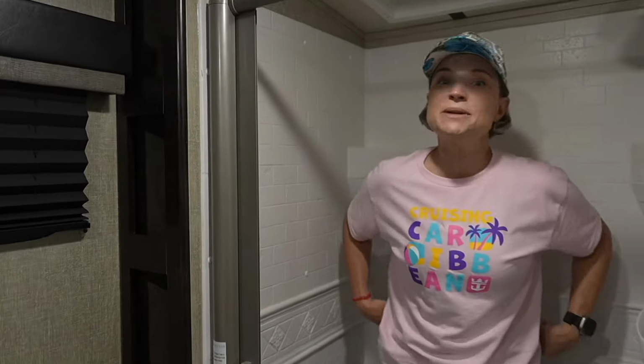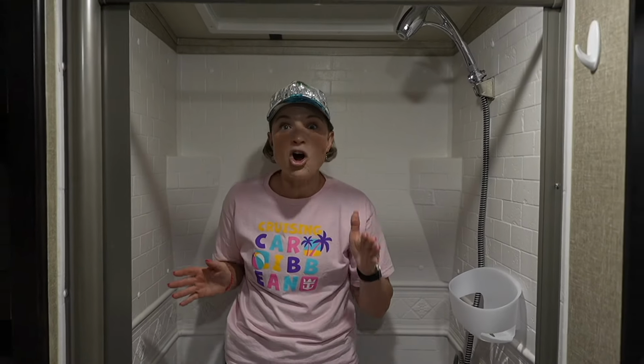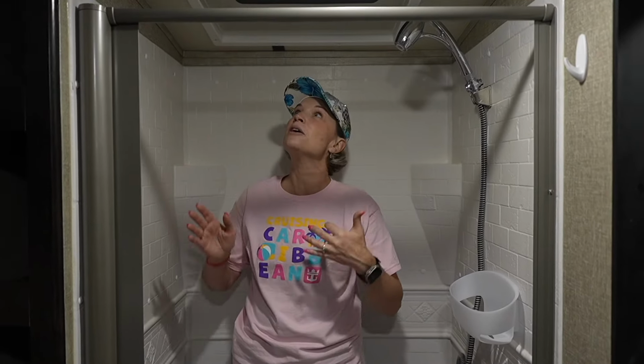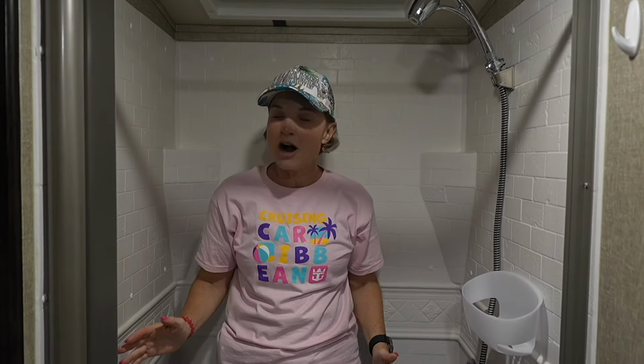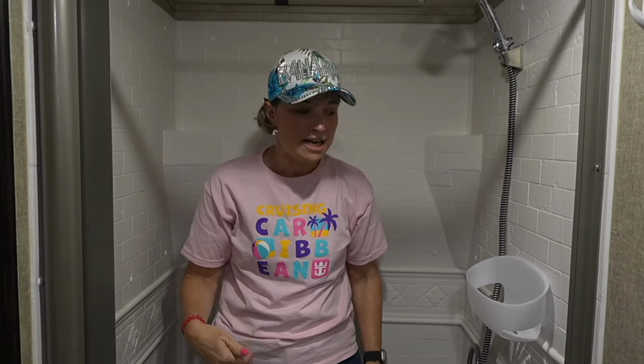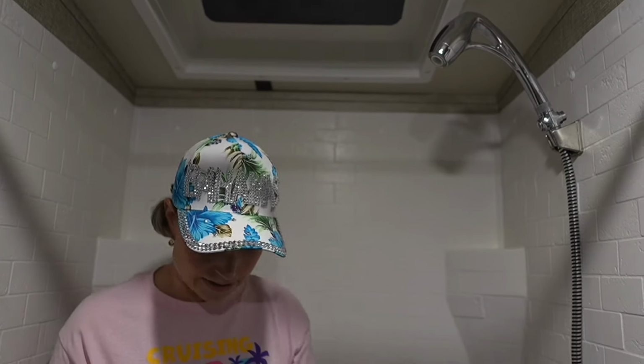The shower has been super nice. We will shower in here when we can. Even if we're home, Joe will come and take a shower in here because you've got this nice headroom. It's very comfortable in here. The water pressure is crazy good. Lots of hot water, and it's nice. I've been able to shave my legs, take bucket baths when we were on RV Unplugged, the whole thing, just plenty of room.